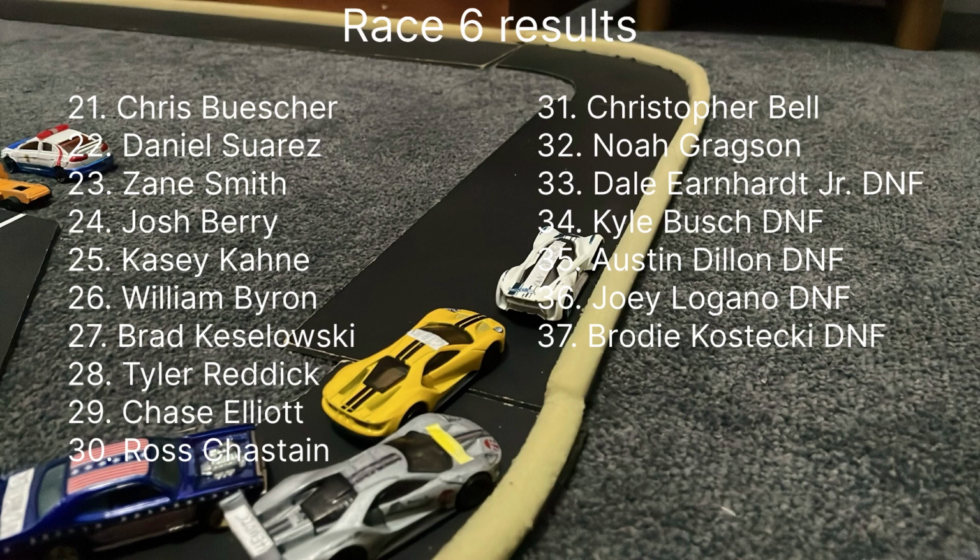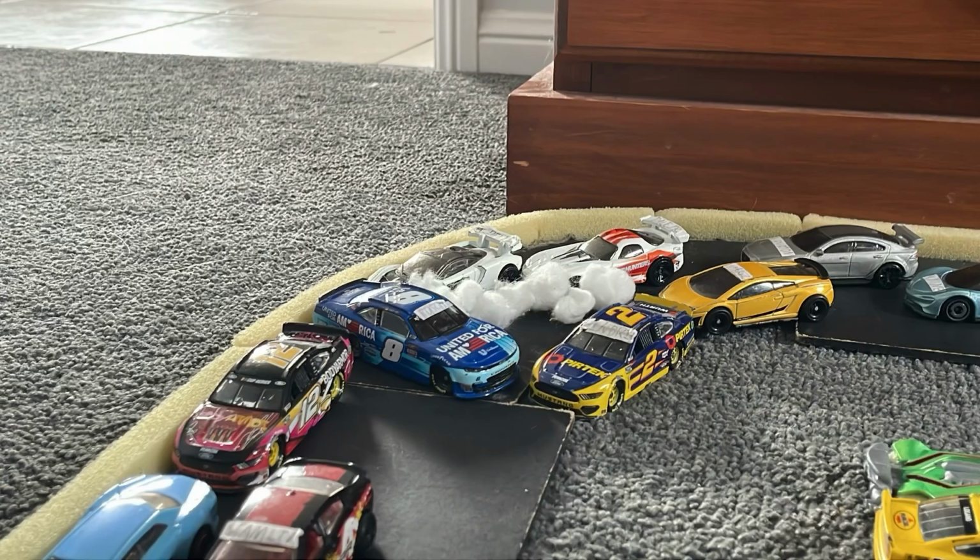A tough break for drivers like Josh Berry, Zane Smith, William Byron, Brad Keselowski, Chase Elliott, Ross Chastain, and especially Dale Earnhardt Jr., Austin Dillon, Kyle Busch, Joey Logano, and Brody Kostecki. Tough race for all these guys. It's going to hurt them in the points, and we're going to take a look at our points in a moment. This may even cost Dale Earnhardt Jr. the points lead. Now we'll take a look at our point standings.